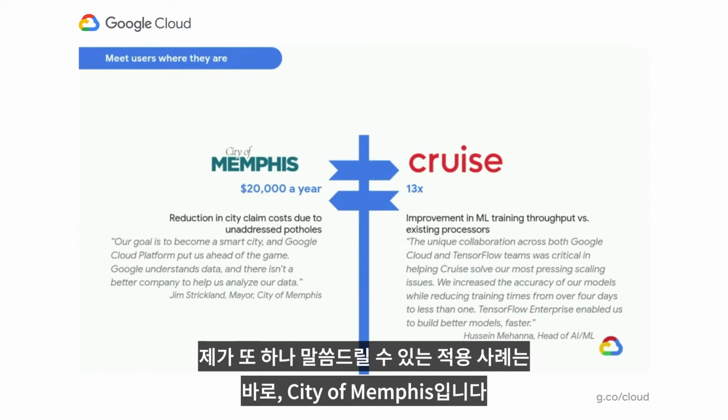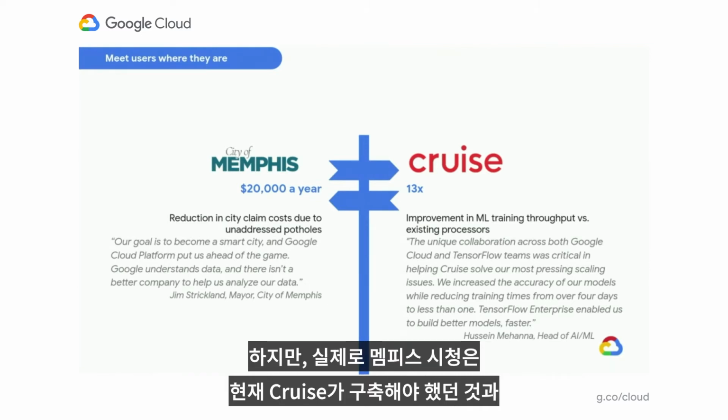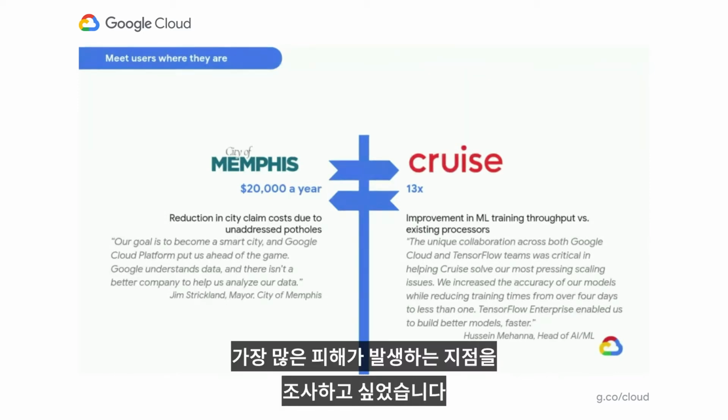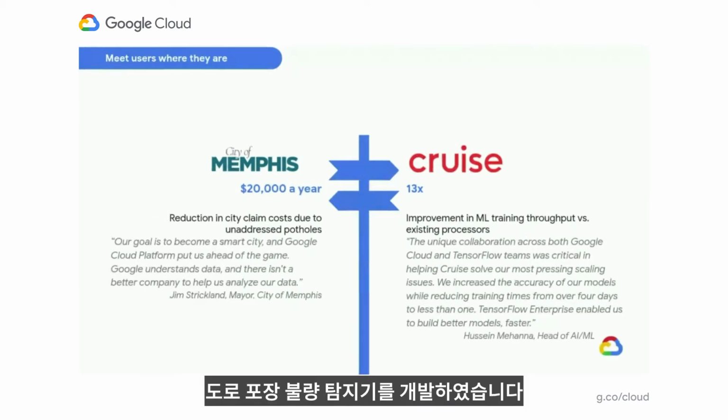Now, on the other side is the city of Memphis. The city of Memphis, not traditionally known as a tremendous machine learning powerhouse, but in this case, they were actually building a model very similar to ones that Cruise has no doubt had to build. The city of Memphis wanted to understand where they had the most problematic potholes. So they used AutoML to build a pothole detector.